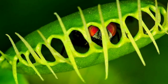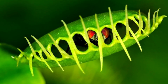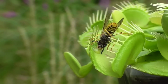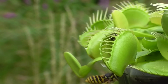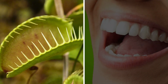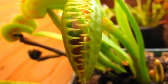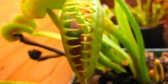Native to the swamps of the southeastern United States, the Venus flytrap is a fascinating carnivorous plant that has a unique capture structure made up of two lobes joined at the base that close quickly when they detect the presence of prey, usually insects or arachnids. And it is precisely this catching structure of the Venus flytrap that resembles a part of the human body, because it is very reminiscent of a human mouth with sharp teeth, and even the movement that the plant makes when it closes is also very similar to the movement of a human mouth.